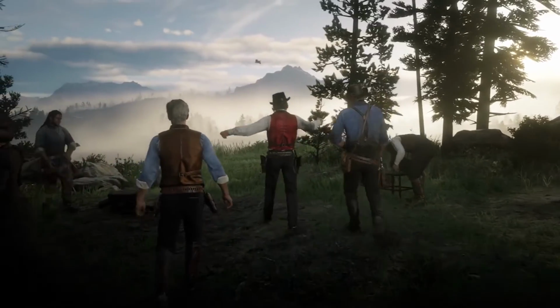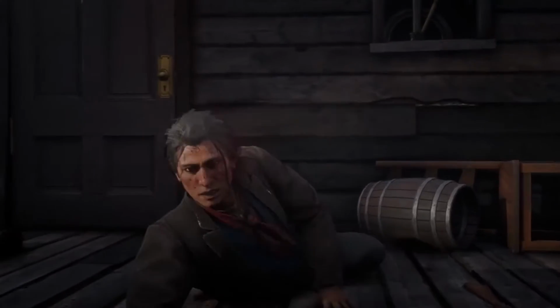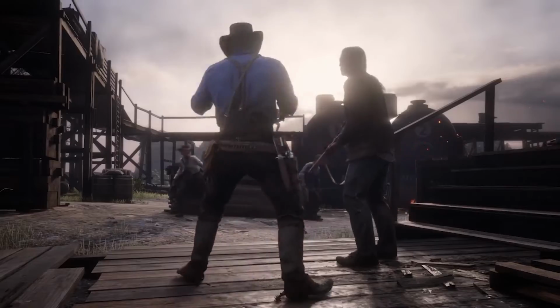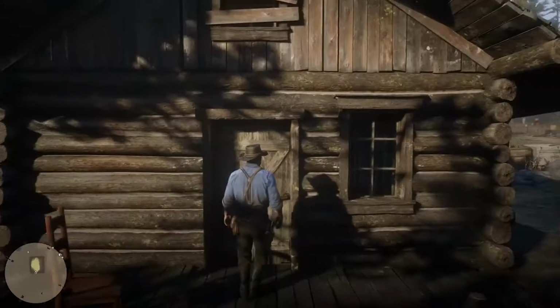All of that stuff combined, it seems like they are truly not necessarily innovating upon the open world formula, but providing a new evolution to the formula with Red Dead Redemption 2. But at this point, I'm just waiting to play the main game.